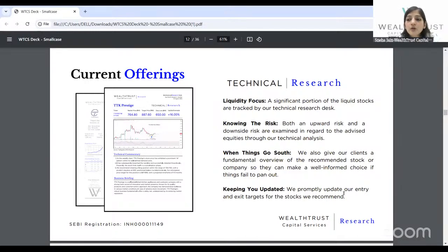We definitely also look at technicals because we go for momentum strategies also, because it's a mix. We definitely look at technicals when analyzing a stock. So the main core offering is fundamental, but we also look at technicals to ensure that the growth plus momentum investment strategy is fairly met. And that's how we do our technical research.